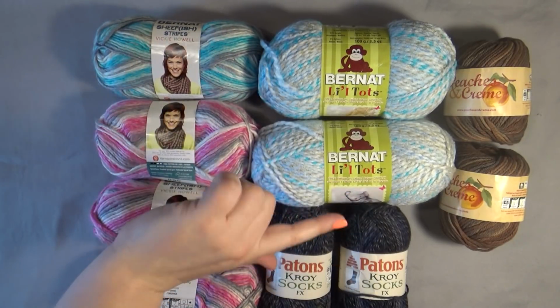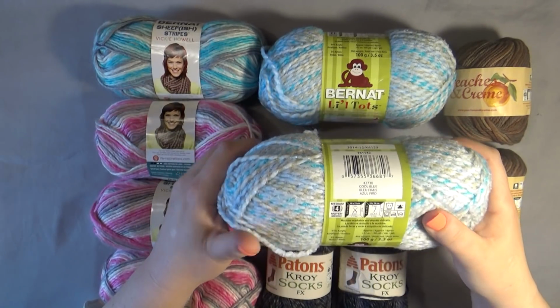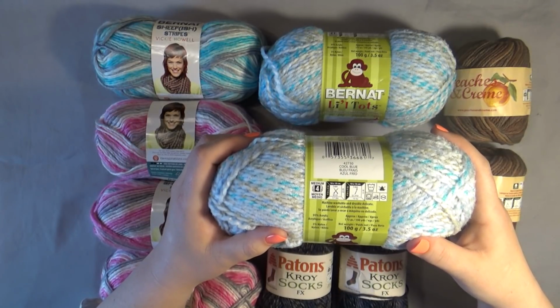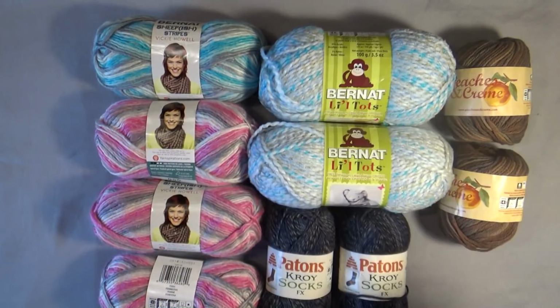You'll also be receiving a Bernat Little Tots. This is, I believe, 95% acrylic and 5% nylon. It has 190 yards and it's just a nice blue color. You'll get 2 of those.